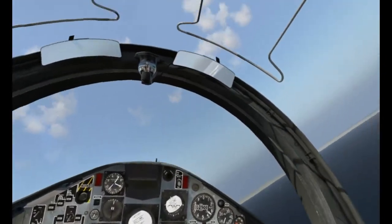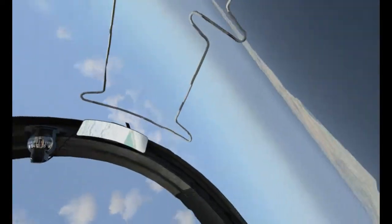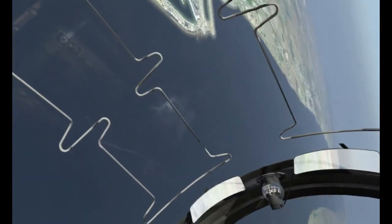Crazy. I would love to see this. I'll have to do this one day and save the replay and then put myself on the deck of the pier there and see what it looks like. That would be really cool actually.